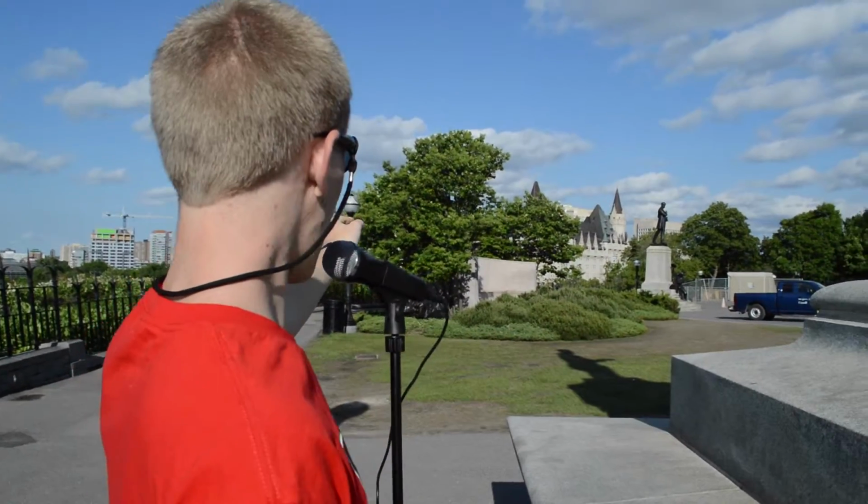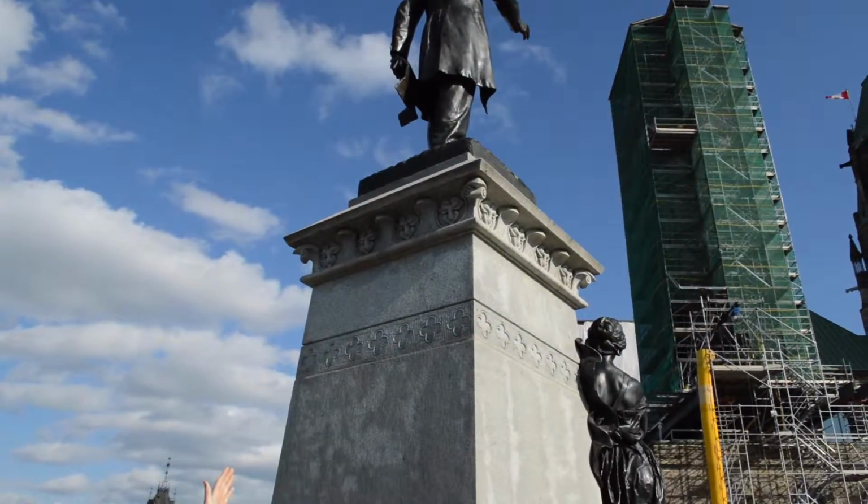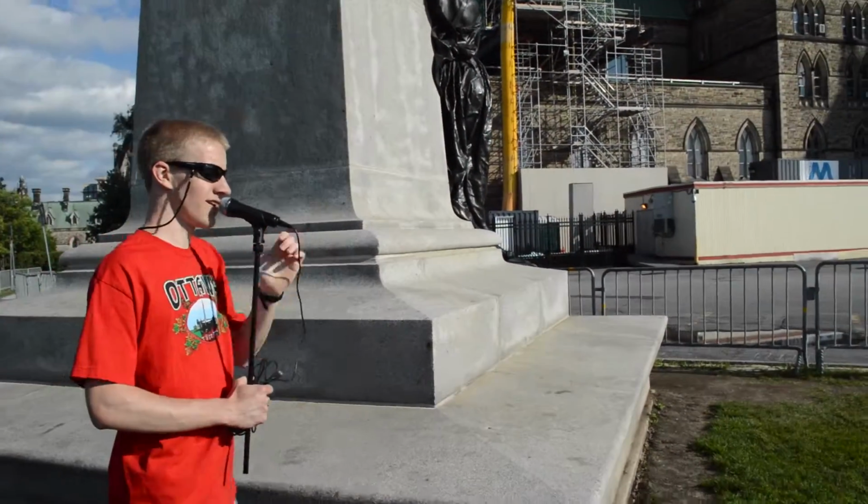Okay, so, just to review, the Whispering Wall behind me is stop 8, Alexander Mackenzie right beside me is stop 9, and we are going on to stop 10.